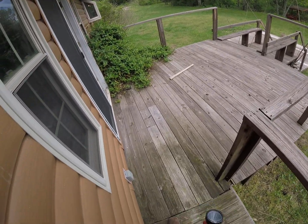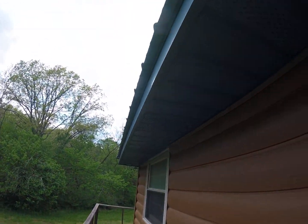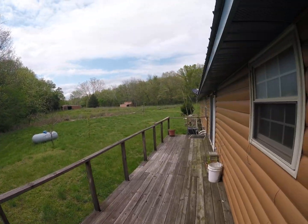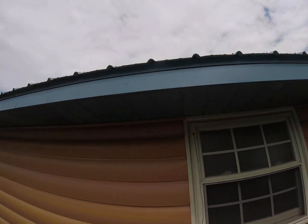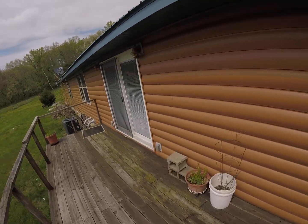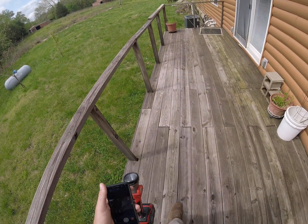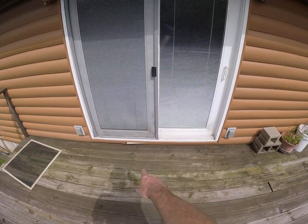Well, here's a spongy spot right here. That board's rotten. And there's just a few spots where the siding is just not long enough, not tucked in right. Looks like they cut this piece short. It should be going underneath that siding fin. There's another rotten deck board. Siding peeling out from underneath this door right here.